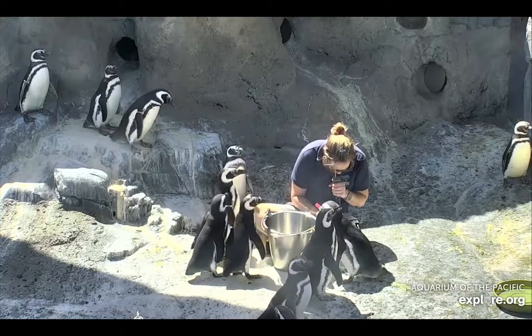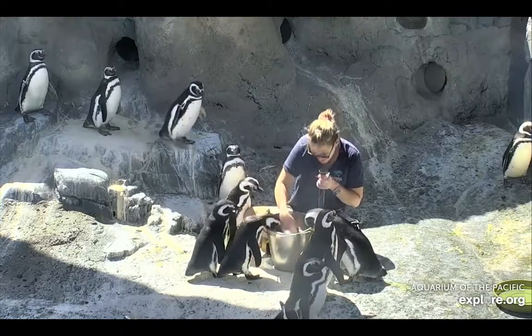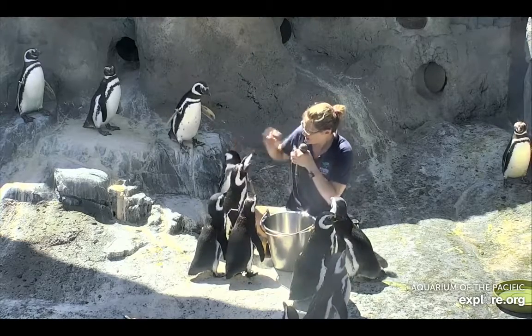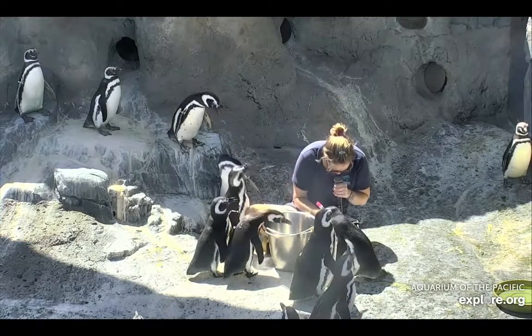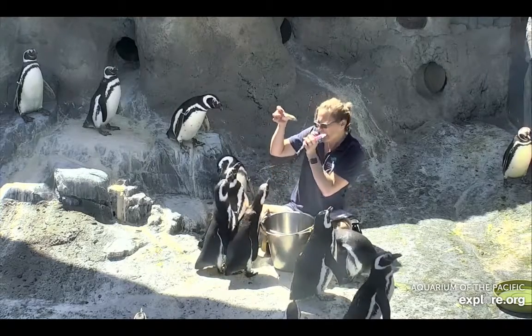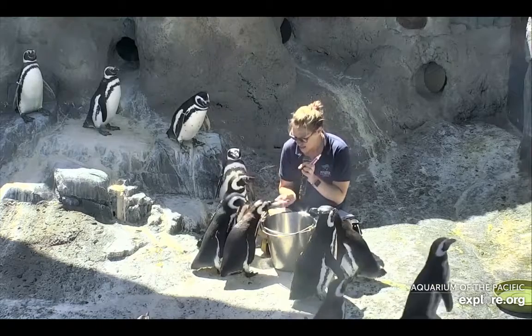So they average about 5 to 7 of these larger fish, herring. They do swallow them whole, and they eat about 10 to 15 of these if they prefer the capelin. These are smaller fish. Not everybody likes those.